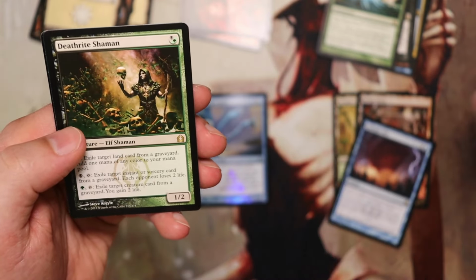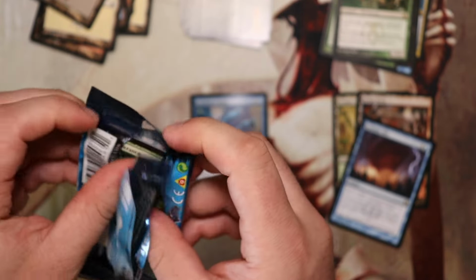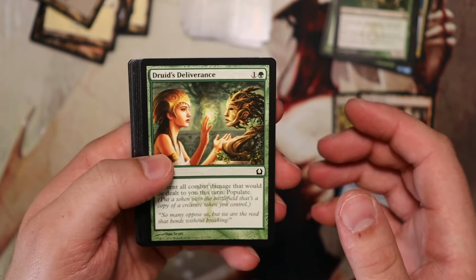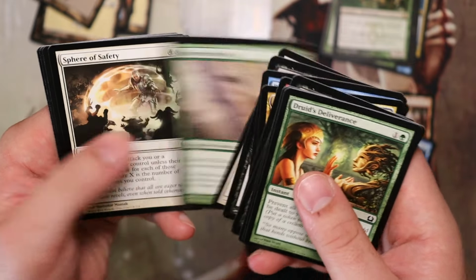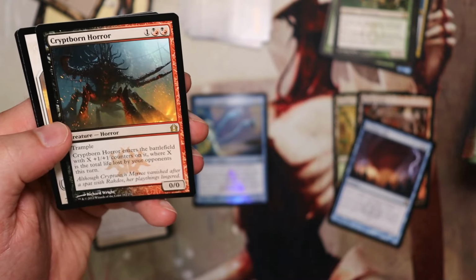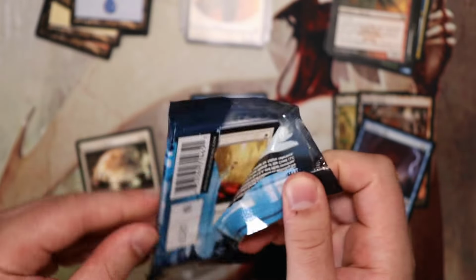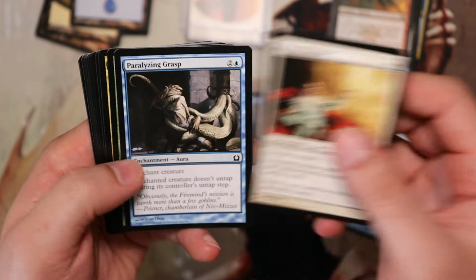And there we go. Speaking of Deathrite Shaman, we got a regular one. Take it. $8. So I picked this box up, I want to say, for around $135, which isn't too bad. I am, however, so Sphere of Safety, there's a $4 uncommon. I am looking to pick up at least a case or two additionally, because I'd like to open these in the future. And we just had a draft on Saturday for Return to Ravnica.